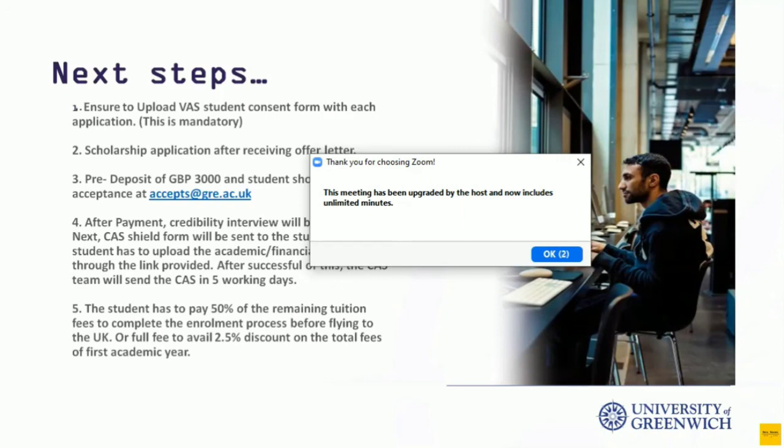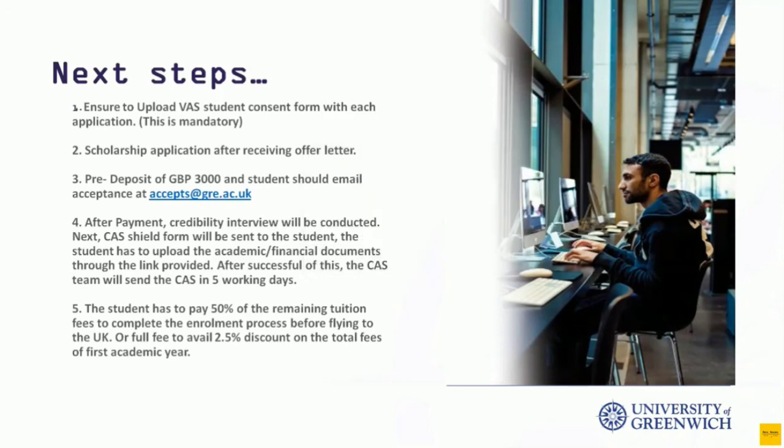After the unconditional offer, the student will have to pay a pre-deposit of £3,000 and email the payment receipt to assets@gre.ac.uk. This step is very, very necessary because otherwise, with the international team and our database, it won't match. So this is a very important step. The student will definitely have to email the TT receipt to assets.